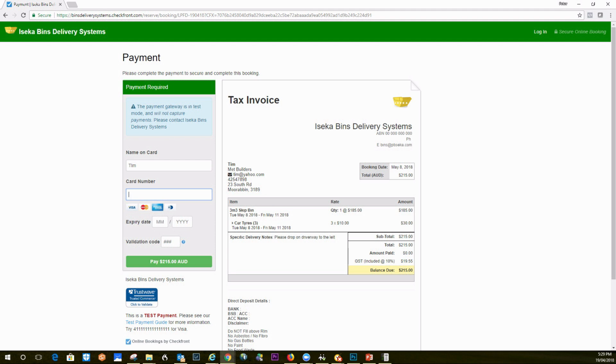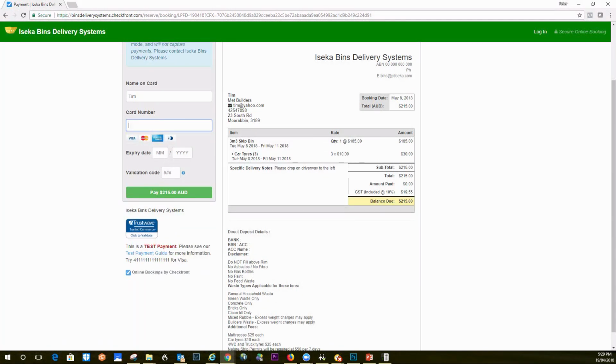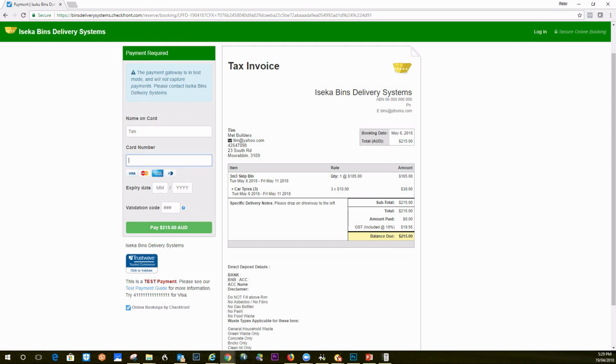So from here, they can take a credit card. If it's an account, they can just basically order it without paying for it. They'll be charged later, obviously. You can see here that they get an invoice that shows them what their booking is. So you can see a 3-meter skip bin from Tuesday, May the 8th till Friday the 11th. Quantity 1 and $185 plus 3 car tires. So again, from here they can make that payment and process the order.